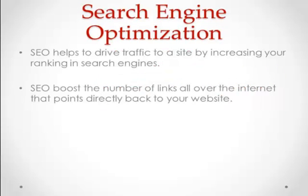Search Engine Optimization. SEO, or search engine optimization, is a method or collection of methods that one employs to drive traffic to a site by increasing your ranking in search engines. One well-known SEO technique is to boost the number of links all over the internet that point directly back to a portion or section of your website. Pinterest can help a great deal in this regard, as every pin contains a backlink to its source.